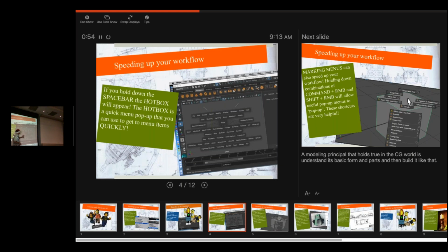And again, what's interesting about this is not only do we have the modeling menu sets up there, but we've also got some riggings up there. We've got some animation up there. So there's all kinds of stuff. I don't have to change my status line setting to the different jobs I want to do. I can actually just hold down the hot box and go exactly to what I want, again, and save me a lot of time versus having to go look for stuff. So the hot box is a great time saver for getting to the tools that I use a lot.